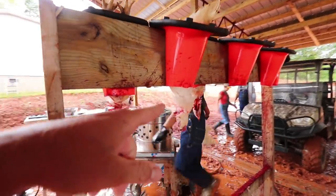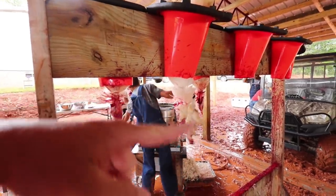All right, we're just about done doing the chickens here, and I'm gonna go through the process so you guys can see it, and hopefully you learn something. This is where they get killed, so you cut their necks and they bleed out.